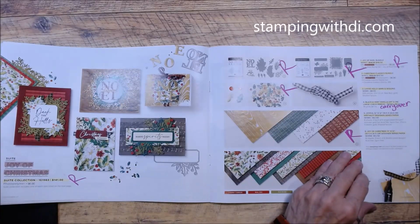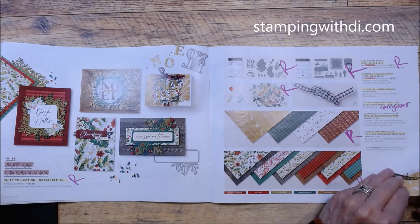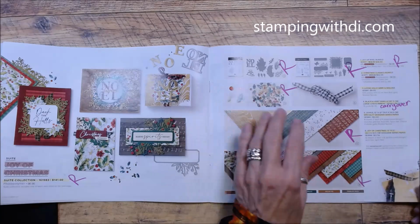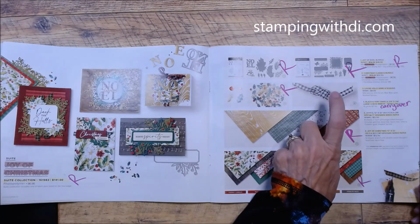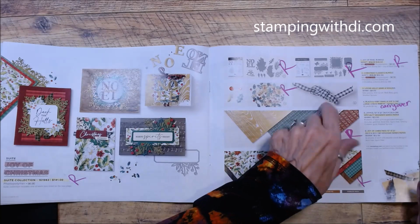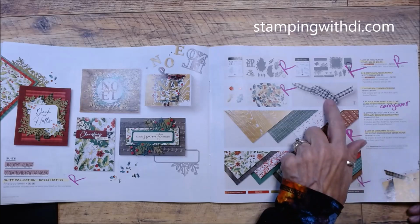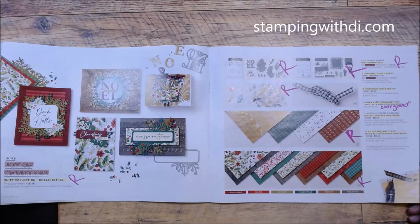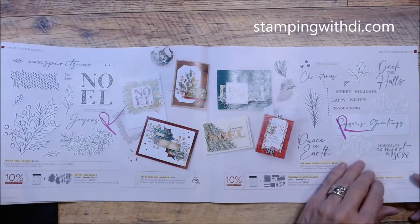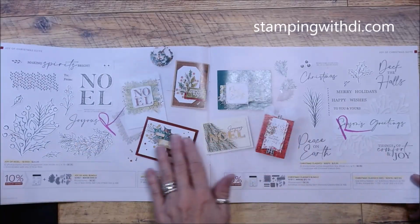The Joy of Christmas is retiring, and it is amazing. I have had so much fun with this, and this designer series paper is just breathtaking. So make sure you grab that. One thing that I am excited about though is the Black and Very Vanilla ribbon that I have been ordering and ordering and ordering because I was afraid it would retire. It is carrying over. So that's good. But everything else that you see here on this page and collection is retiring. So make sure that you do grab that.